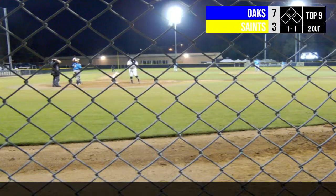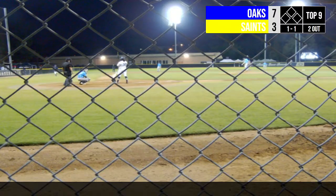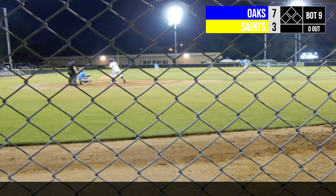Bottom of the 9th inning, last chance for the Saints to come back against the Conejo Oaks as they are down to their last 3 outs to avoid falling into a 2-game losing streak. Cody Turner first up for the Saints this inning, hitless on the day. He is 0 for 4. Braden Lowe on the mound as he deals a strike on the outside part of the plate.